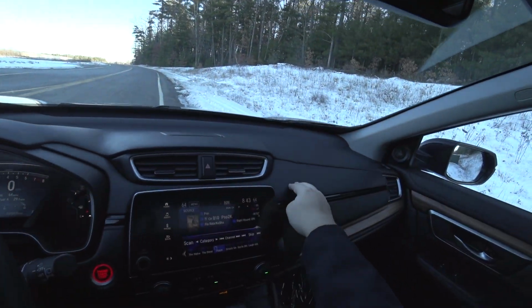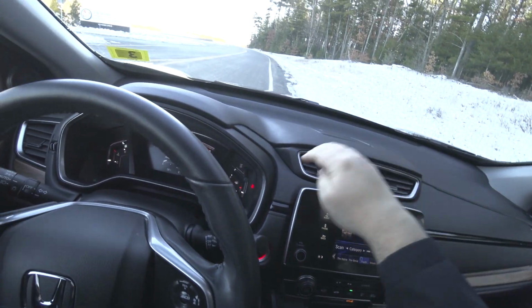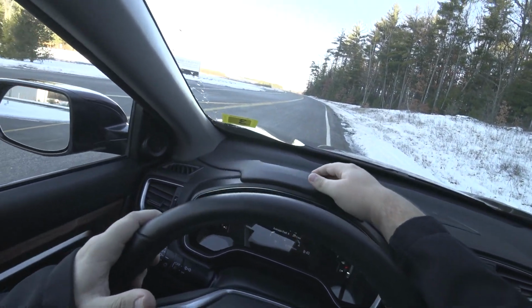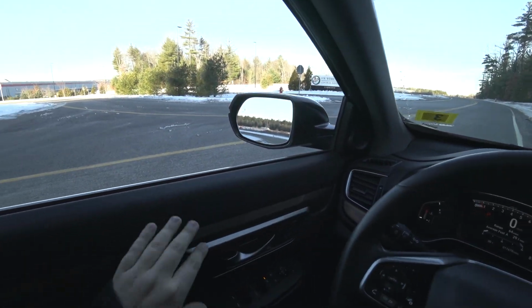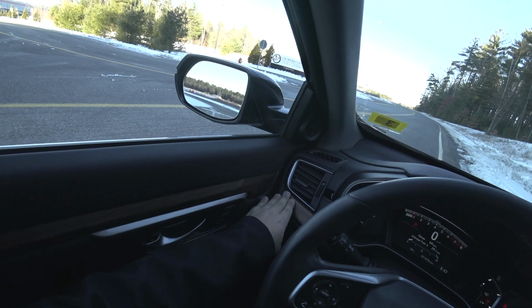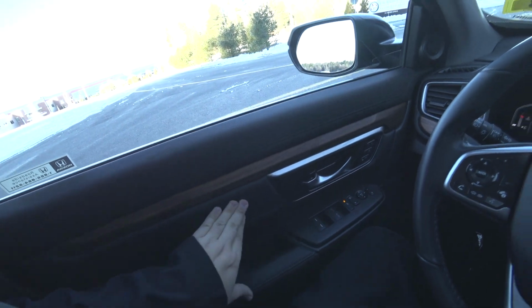So, this is not real leather, but it does have a nice feel to it. It's like rubberized plastic. Not necessarily full soft touch, but pretty darn close. Wood grain trim. This is nice and soft touch all right here.